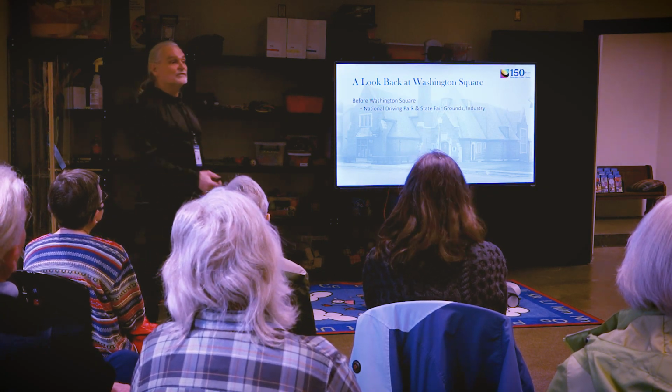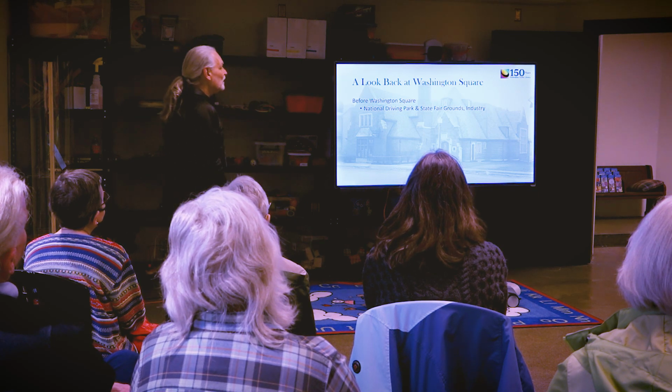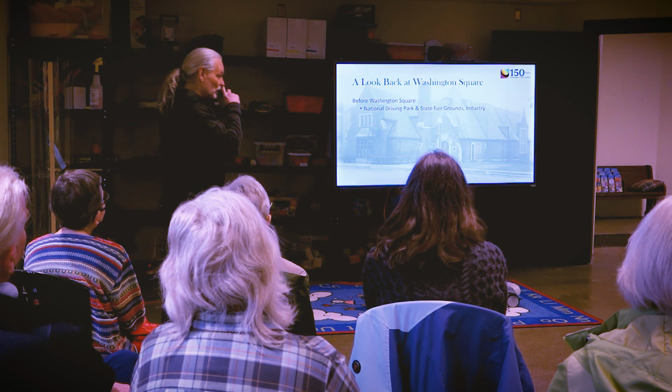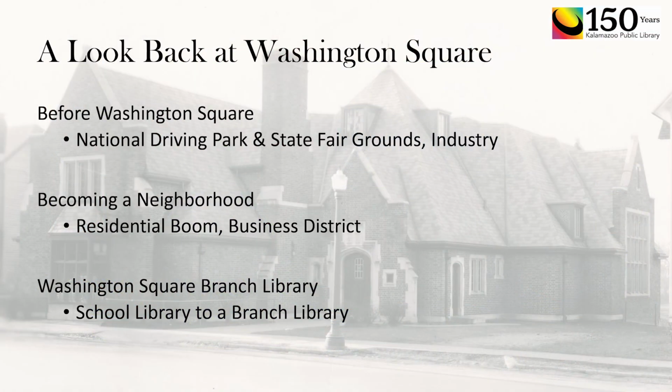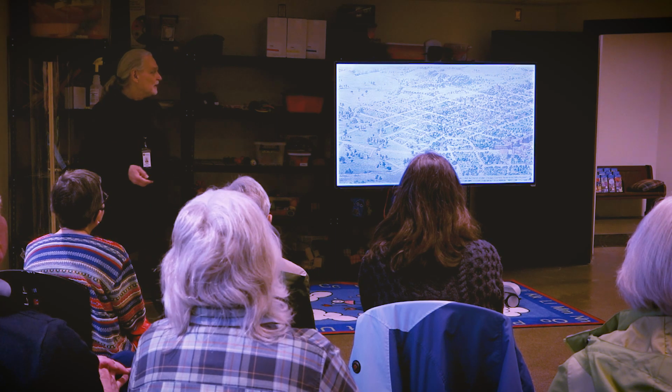Before it was ever Washington Square, what was here, namely National Driving Park and State Fairgrounds was right around the corner here. Lots of different industry was here in this area. And then it became a neighborhood. So we'll talk about where that came from and where the business district developed. And then eventually where the library came from and how that came about.